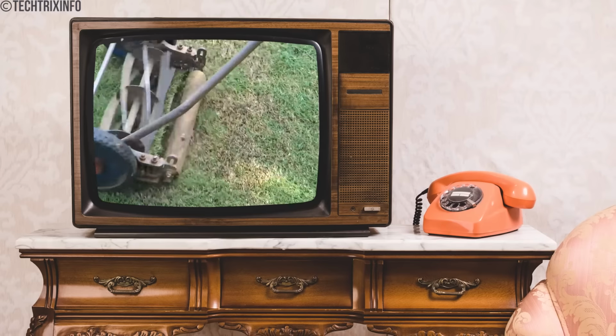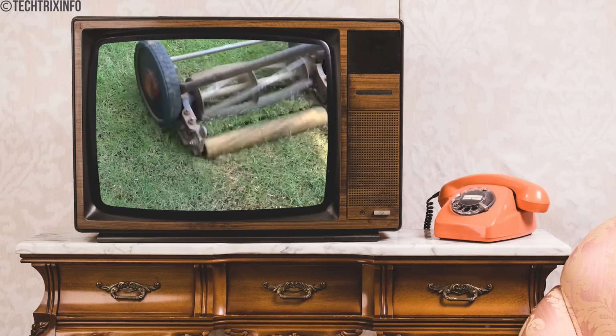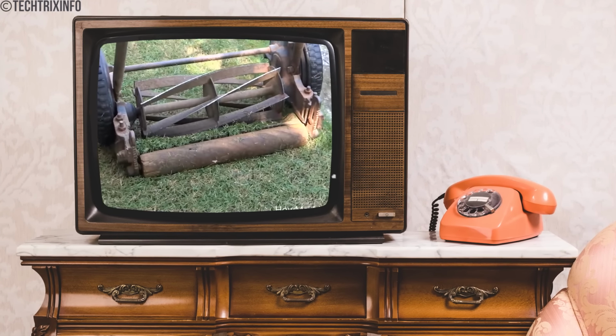That's how it's been done. You can see it there. If you have this manual grass cutting machine, you can actually just roll it over and you can clean your lawn.